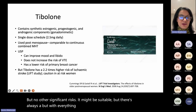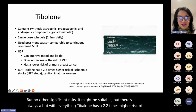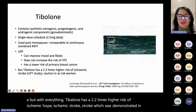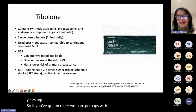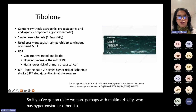Tibolone has a 2.2 times higher risk of ischemic stroke, which was demonstrated in the LIFT study published in the New England Journal of Medicine a few years ago. So if you've got an older woman, perhaps with multimorbidity, who has hypertension or other risk factors for stroke, then it wouldn't be a good choice.